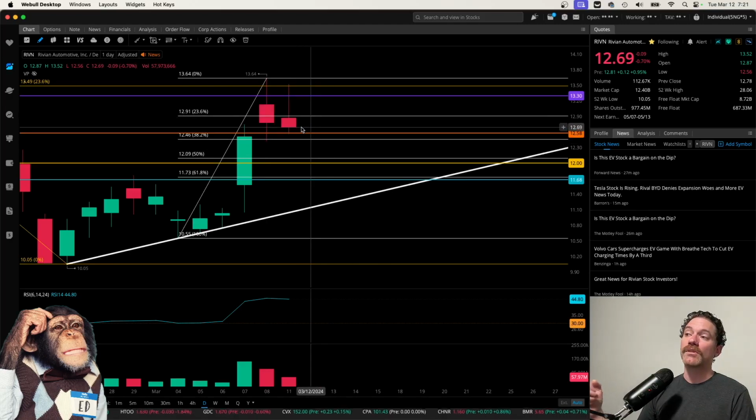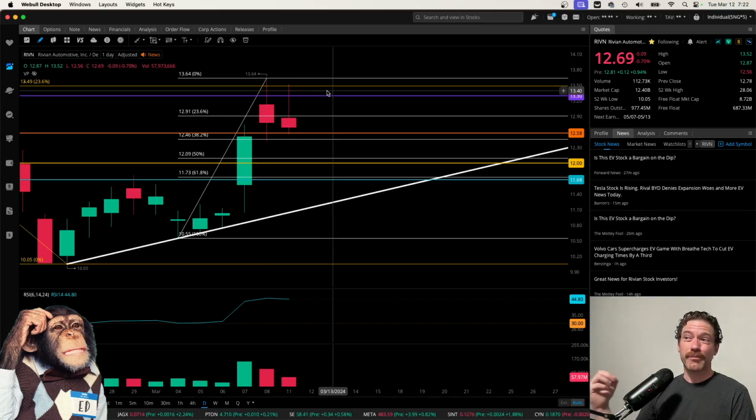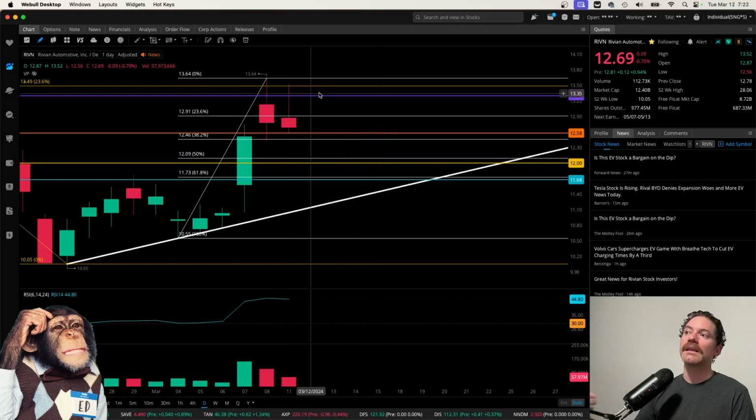We actually did form this inverted hammer candle, which could be a sign that from this pullback we saw following Friday, we could be getting a rebound. But with this big wick up and not being able to get a close higher than 1364, putting in another wick, that is what we need to be closing above.